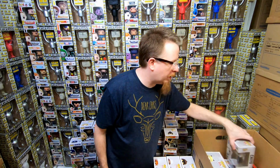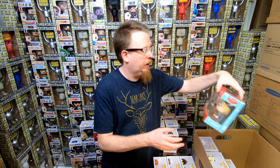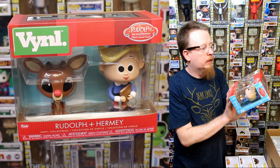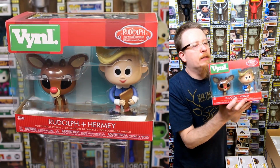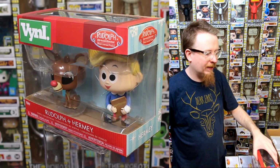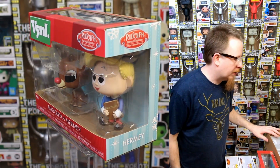Okay, and then the last item I bought from Funko was the Rudolph and Hermie vinyl set, which they vaulted this one, so I decided to grab a case of 3 just so I could keep one, basically. I don't want to miss out because I absolutely love this set, and I think I've already sold the other 2, so I don't have any more for sale.